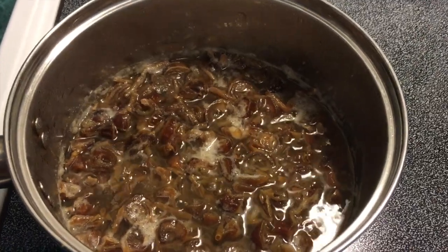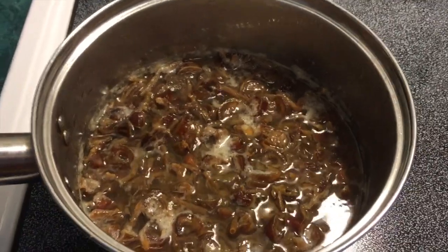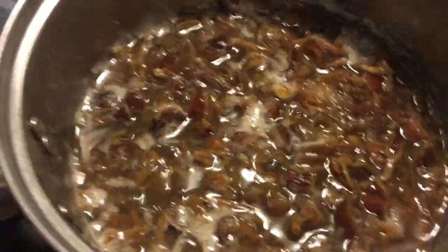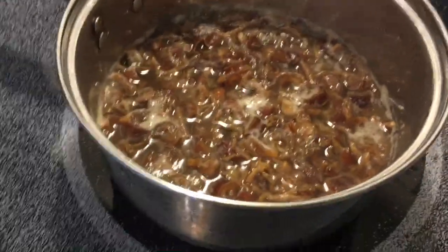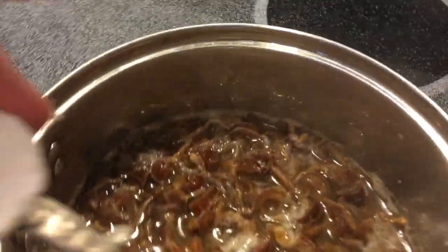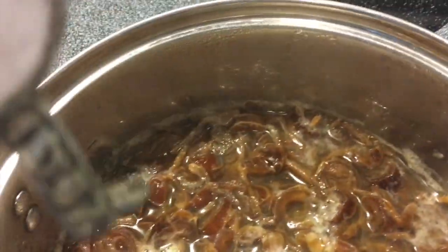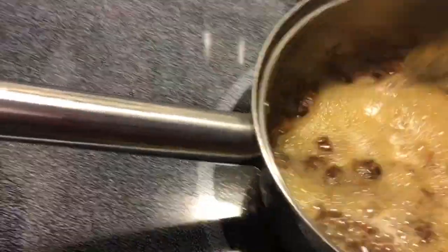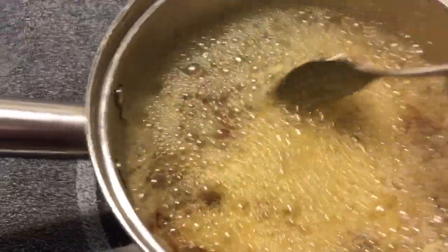So the first thing you're going to do is boil together the dates and 1 1/4 cups of water. And then you're going to remove it from the heat, and I'm doing this one-handed. And you're going to add the baking soda, and it's going to make it foam up. Stir it up good, and let it cool down. Don't be afraid when it gets all foamy.